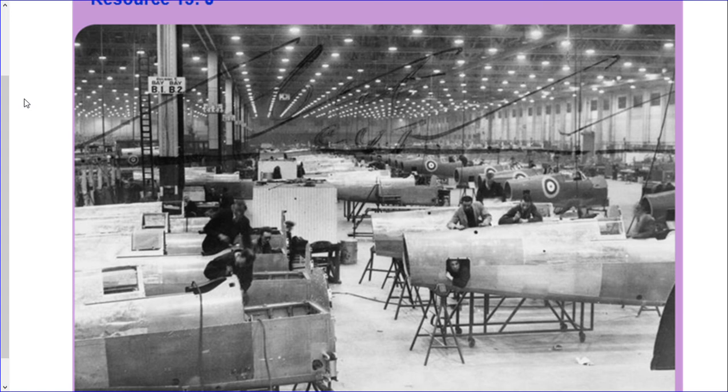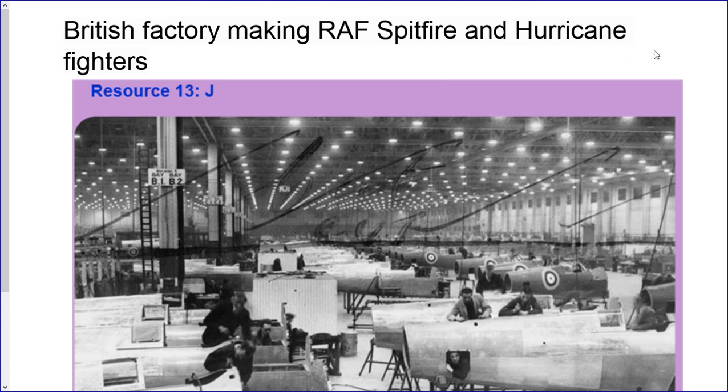So all of the images that we just looked at all played a part in Britain winning the Battle of Britain. Hopefully you've completed your sheet.